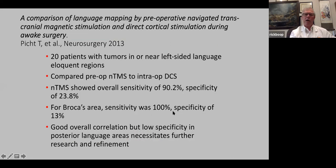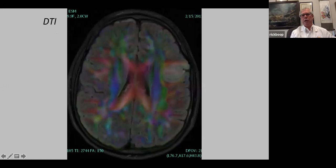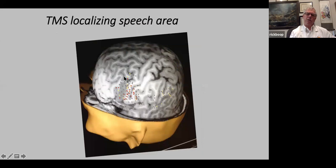So here's a case of a 14-year-old who presented with this focal cortical tumor, new onset seizures, normal speech, normal cognition. And you can see here on DTI that this looks like a tumor that displaces functional tracts. This is his TMS. The gray shows no language responses over his tumor, but all of his language seems to be limited to the gyrus just behind the tumor in the frontal operculum.